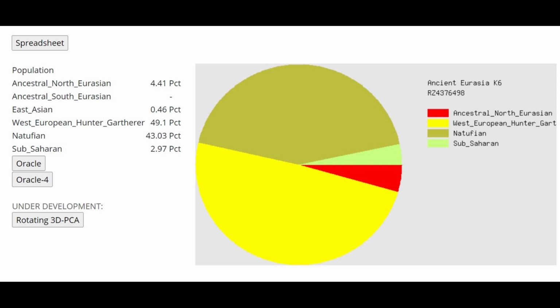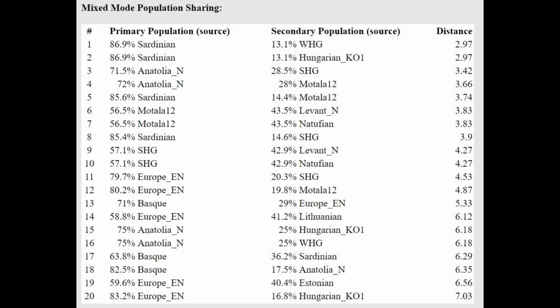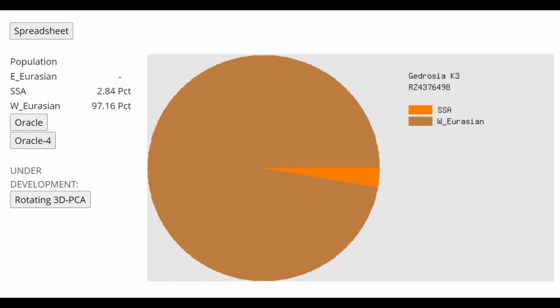And this is what he scores with Ancient Eurasia K6. You can see a lot of Natufian and a lot of Western European hunter-gatherer. This is a typical score for any kind of European farmer. They tend to score a mixture of Natufian and Western European hunter-gatherer. With the Oracle, closest to Basques, followed by Sardinians. And with the mixed-mode Oracle, getting more or less a mixture of Sardinian plus a little bit of Western hunter-gatherer. Or, line numbers 3 and 4, Anatolian Neolithic plus 28% Scandinavian hunter-gatherer.